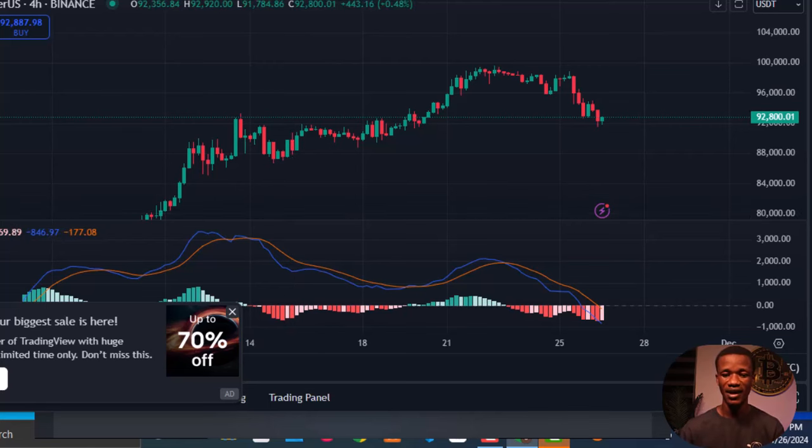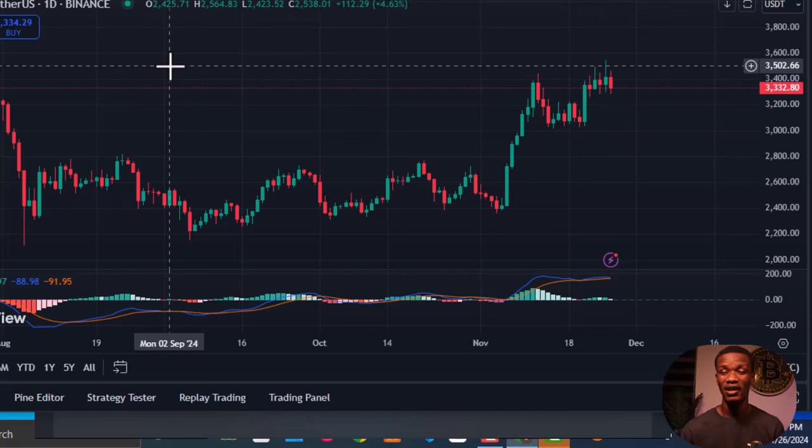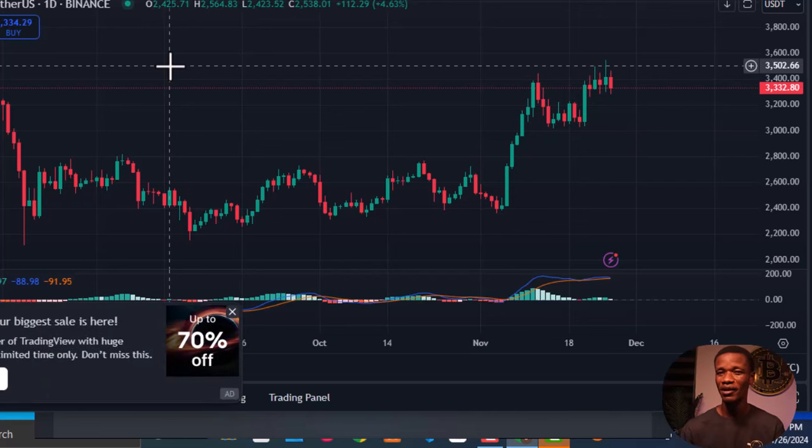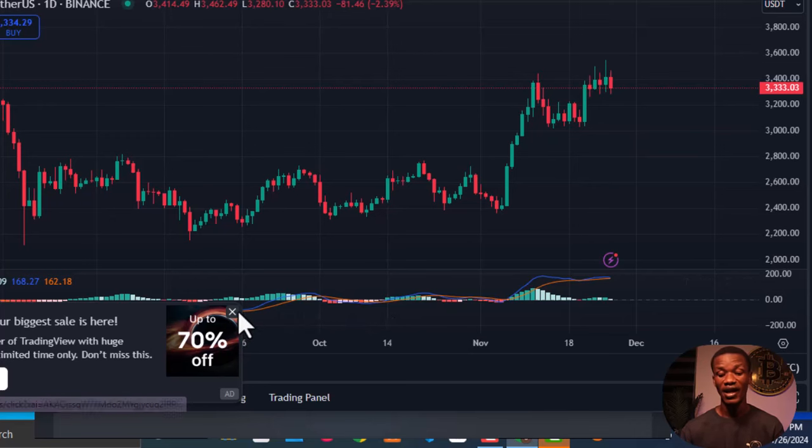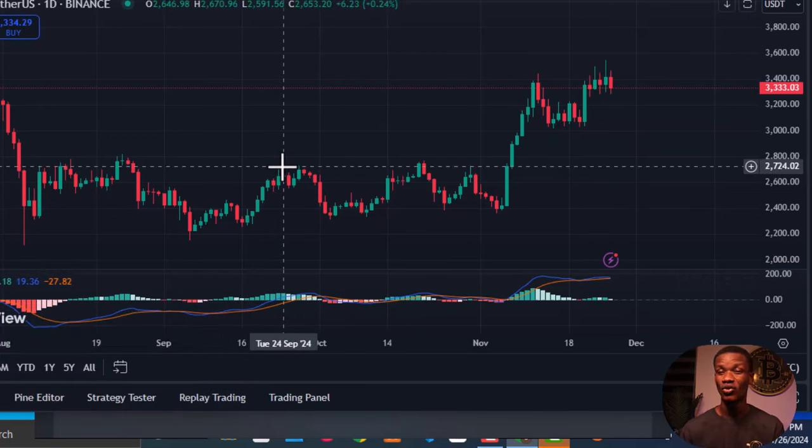And the next thing here is the Ethereum chart. The Ethereum chart is super important for all altcoins, because once you see Ethereum begin to dump aggressively, every other altcoin is going to dump with it as well.